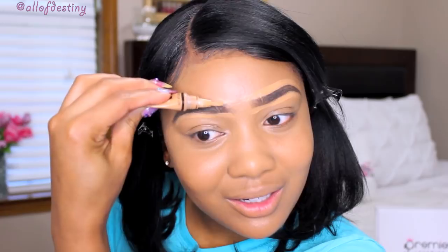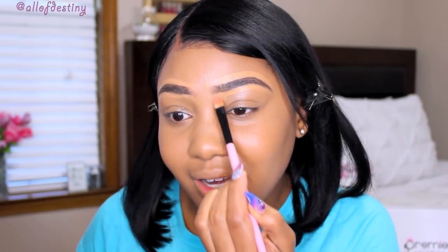Taking the same LA Girl Pro Conceal that we used underneath the eyes, this is just going to clean up the mistakes. I was filling them in super messy. I haven't been filming in a minute, I'm all out of whack. And why am I doing it with my right hand? I'm left-handed. Then take a brush and just blend that out.